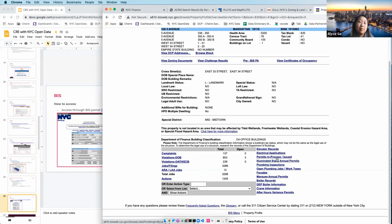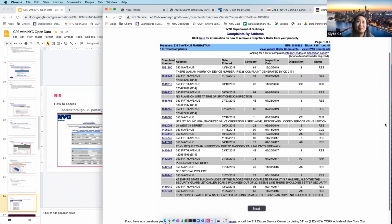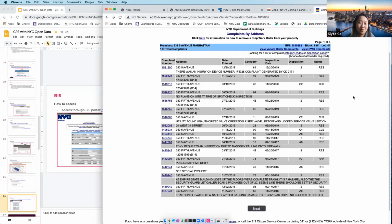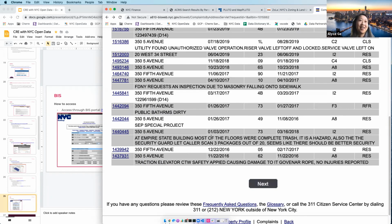And then at the bottom is where you get to see all the elevator records, electrical applications, permits, plumbing inspections, so on and so forth. And we're going to come to the complaints section because that's always fun. And so here are all the complaints that have been made against the Empire State Building. There are many pages of this, obviously. But the one I thought was particularly funny was this one made January 3rd, 2017.